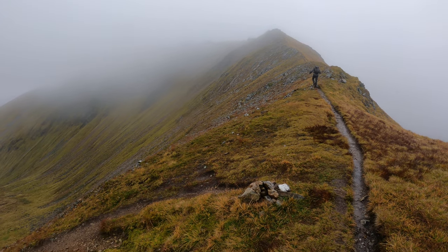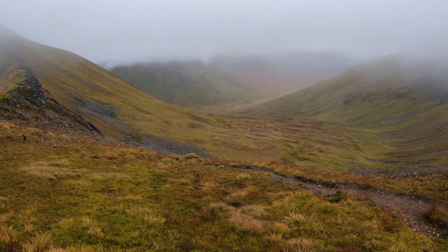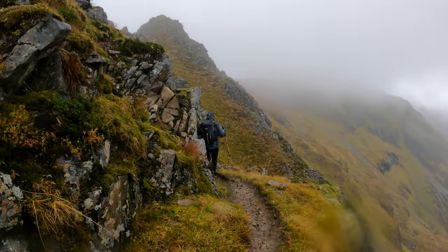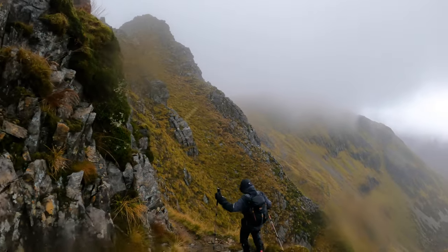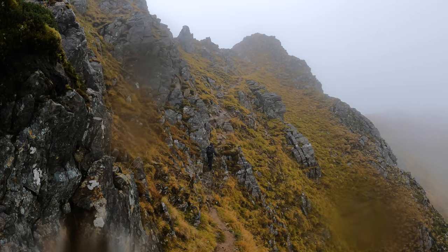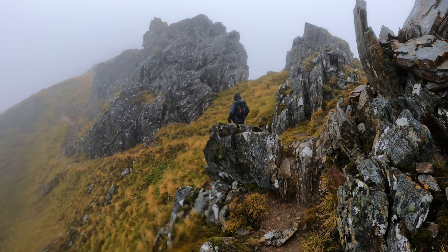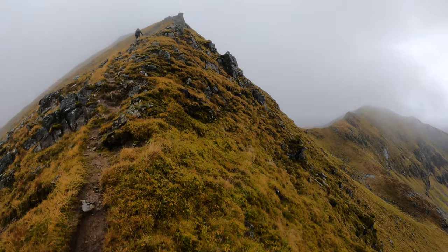You see the path just here. We're dropping down into the... don't mind the quarry. As you're heading west you pick up the path that we crossed at the beginning. That's just the last rise to the second Munro, about 150 metres to go.